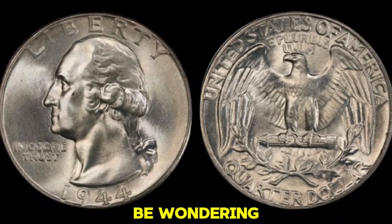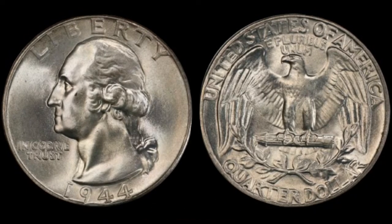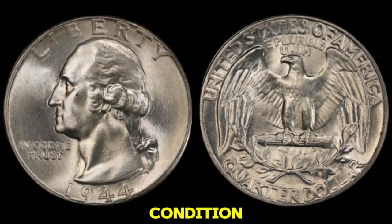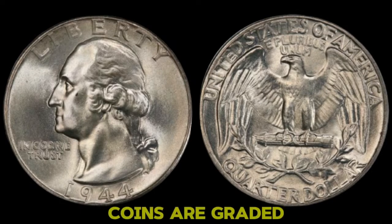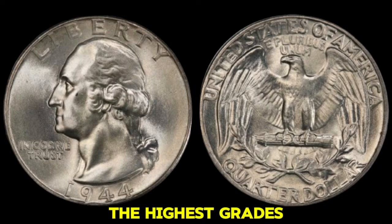Now, you might be wondering what makes a 1944 Washington quarter valuable. Well, several factors affect a coin's value. 1. Condition. Condition is one of the most important factors. Coins are graded on a scale, with MS or mint state being the highest grades.